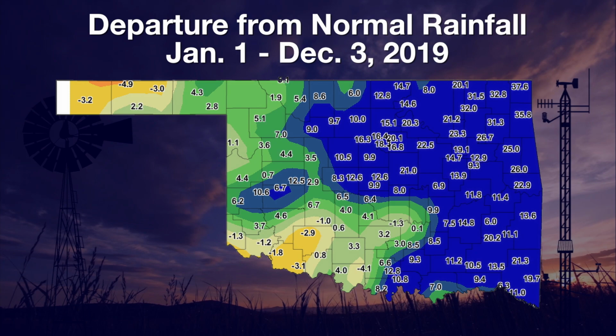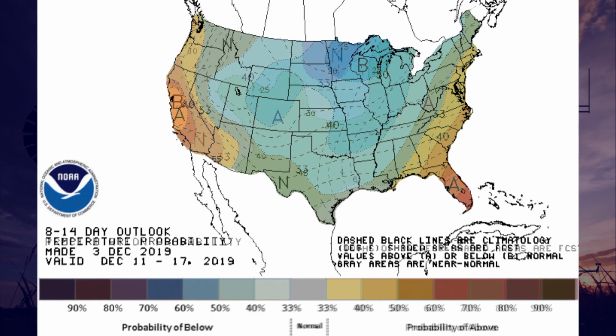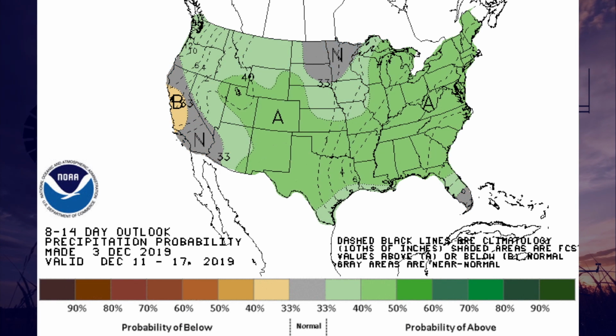The same thing for down in southwest Oklahoma, where they're from 1 to 3 inches below normal. What about coming up for next week? Maybe we'll see a pattern change. These outlooks from the Climate Prediction Center show increased odds of below normal temperatures and above normal precipitation for sometime next week over that general 4 to 6 day period.